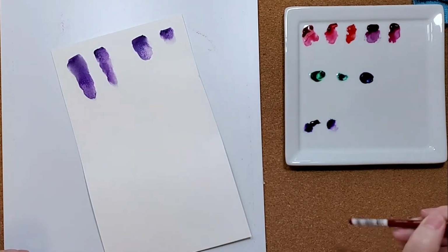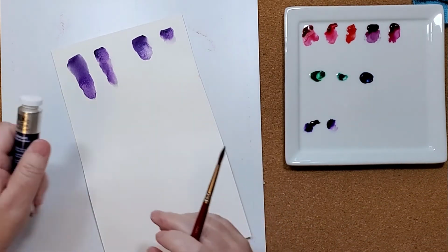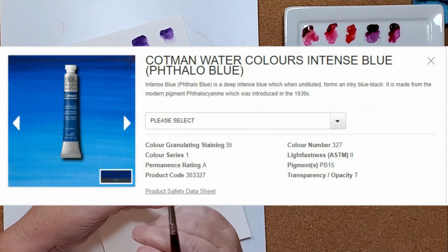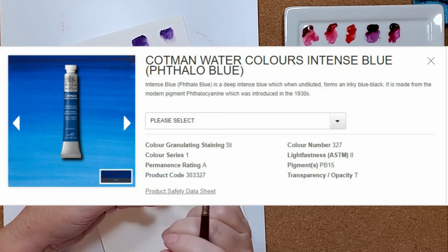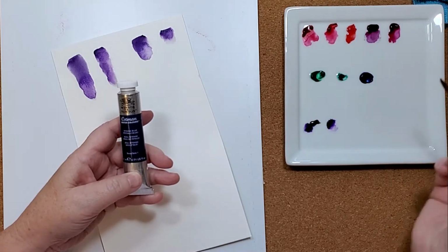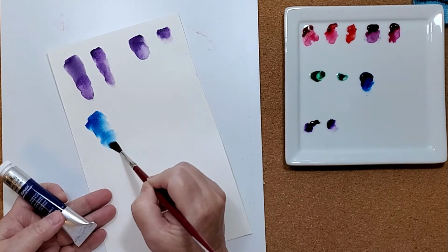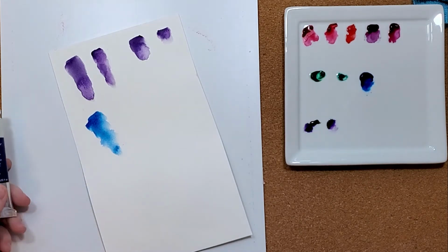Now, I think what I'll do next, I've put out some colors, and this is the Cotman Intense Blue, and I just ordered it because I wanted to see what it was. It's transparent, it's lightfast, it's got a great permanence rating, and the pigment is PB15. So let's see what that looks like on paper. I mean, it's just a beautiful transparent color. I love that. So I'm sure I'm going to get a lot of use out of this.